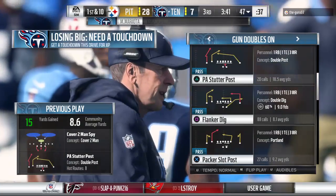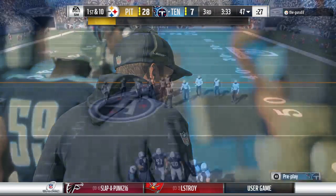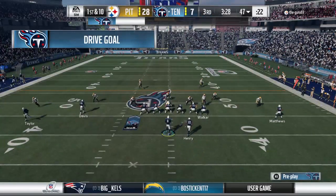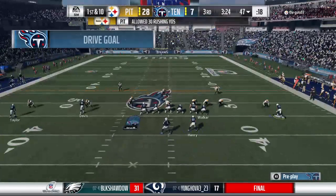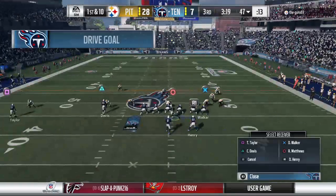And he'll be out of bounds up past the 45. That one good for a pickup of 15 for Tennessee. So here we go, 1st and 10 now. Matthews, the receiver, goes in motion left.